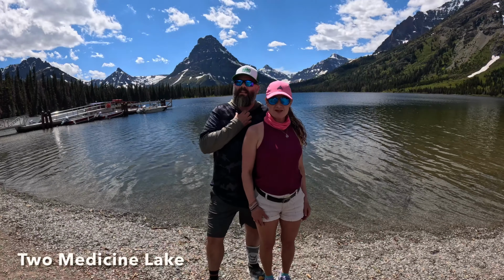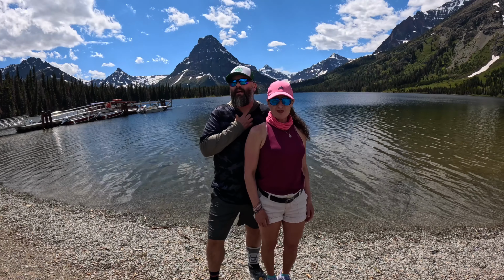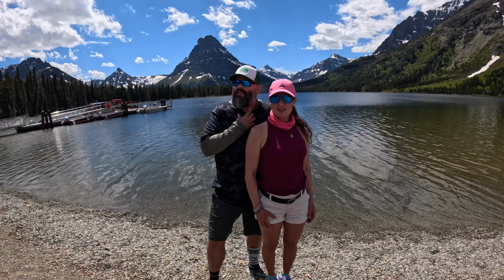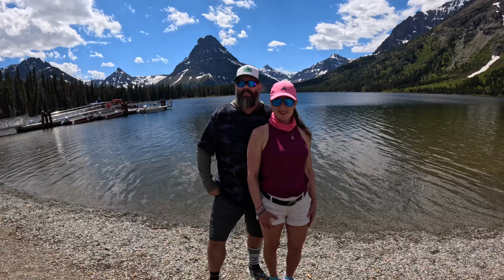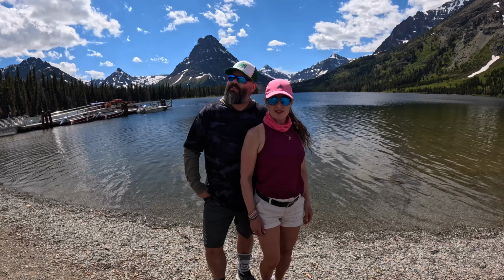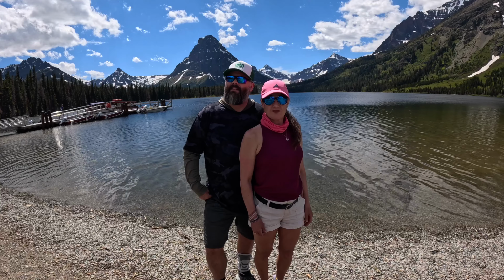So we just finished 7.5 miles up to Scenic Point on the Scenic Point Trail. Had about 2,600 feet of elevation gain, and not too many people on the trail today. And summited a peak just, I guess it would be northwest of Scenic Point. And there was no breeze up there today, which was fantastic. So we had lunch there.